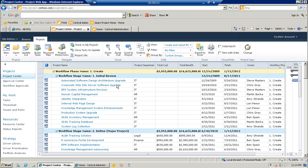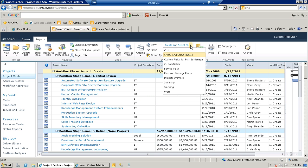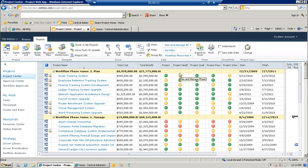So this view is grouped by the life cycle phase. Let's say I just want to see the projects that are in flight. I can look at another view called Plan and Manage, and I can see all the projects grouped by that life cycle phase once again. Here I have some nice indicators around project health, project quality, project resource indicator. Am I well-staffed, not well-staffed? Are we on track in terms of schedule, et cetera?